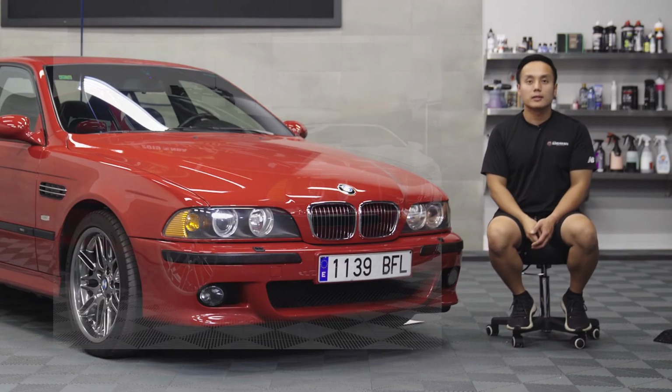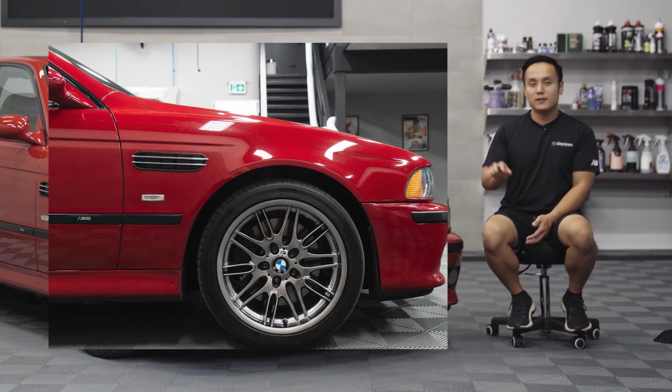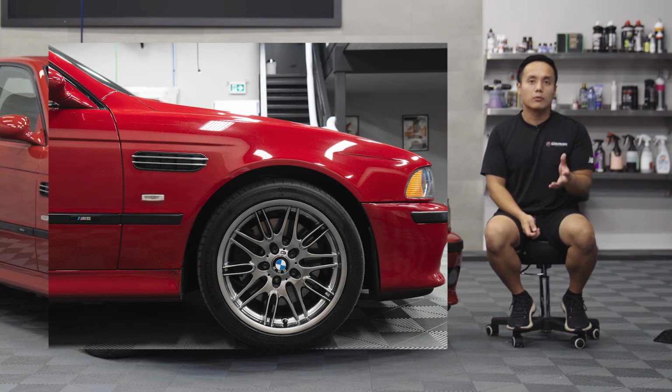What you'll notice on the front fenders is the grille that you'll find on the E46. It seems like the previous owner has fitted these grills on, and it's done very, very cleanly. It fits very nicely with the car, although the regular E39 M5s come clean without the grills.